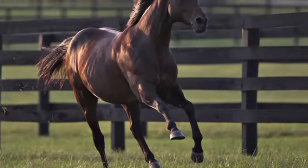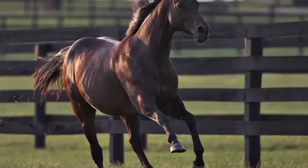And so with regard to the stallions, certainly some are more popular than others. How do you assess the worth or share of the value of a stallion?